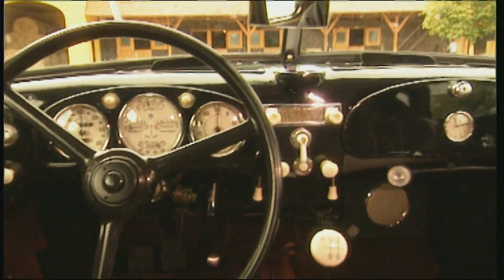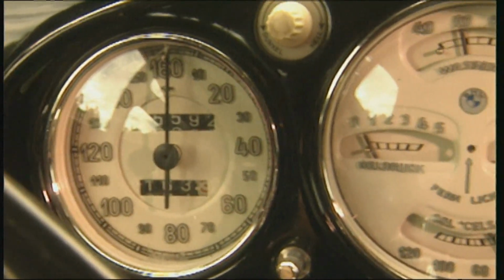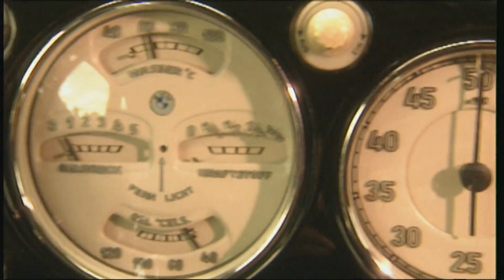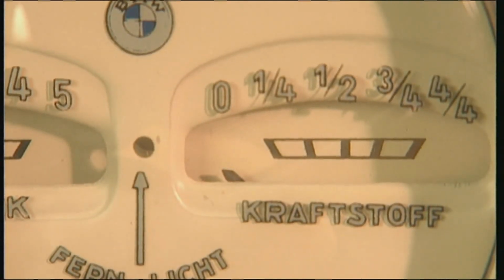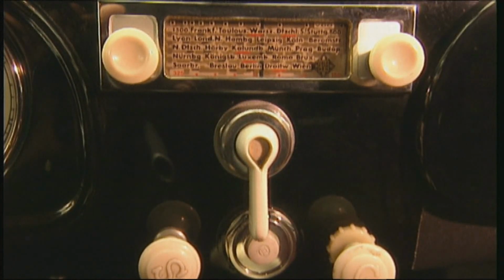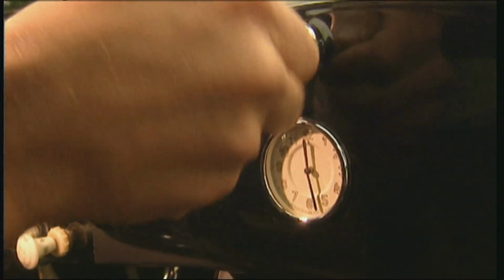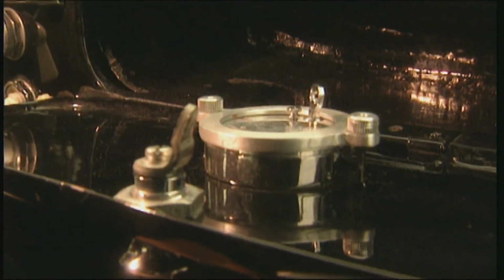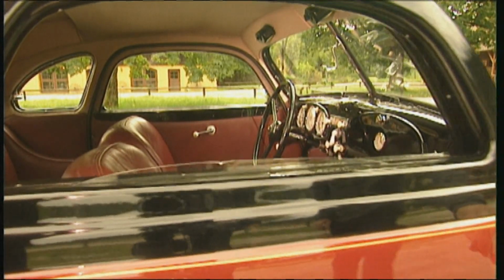The interior exudes tastefulness, a sporty, elegant atmosphere with no fashionable knick-knacks. In the 1939 BMW sales catalog, it read, "The cars meet the wishes of the discerning driver who places more value on agility and uniqueness than on particular roominess." A clock is integrated into the glove compartment cover, a stylish detail.